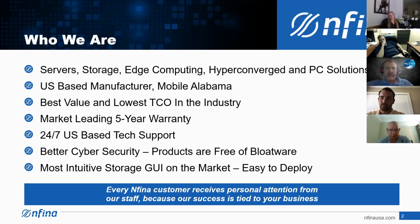There's a question from somebody. They want to know, how do you compare with StarWind Virtual SAN in terms of features, pricing, and stability? Well, from a stability standpoint, there's no comparison.